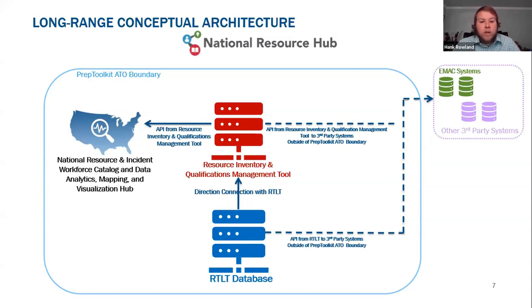However, what we want to do with this as well is make sure that it's usable not just for FEMA, but for everybody using it, right? That's where analytics, mapping and visualization come in: having the ability to use all that data you have within that resource inventory and qualifications management tool, and put that to good use for analyzing.